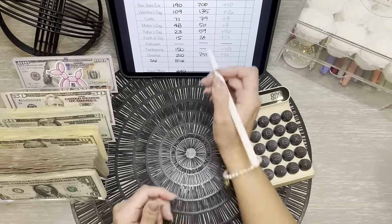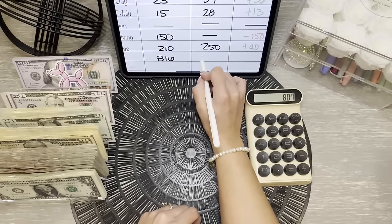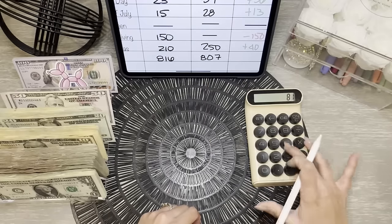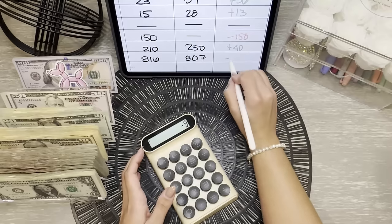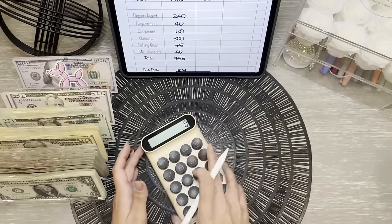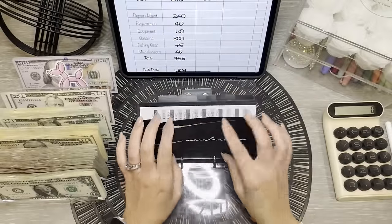So we ended the month with $807. So that gives us a negative change of 9. All right. Let's go into my husband's boat binder. This one's a little sturdier. Let's see what we ended the month with.